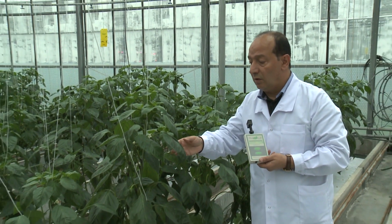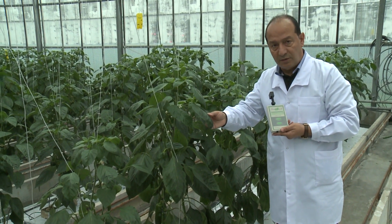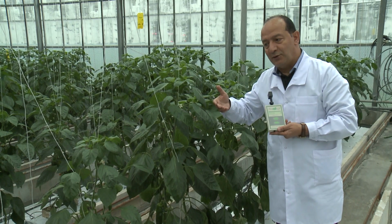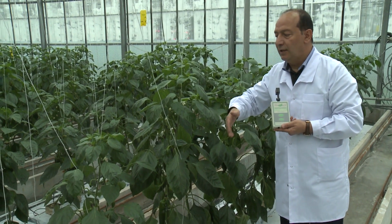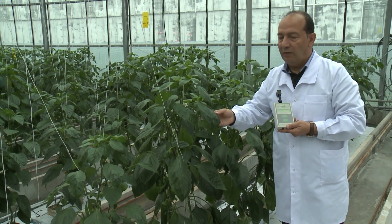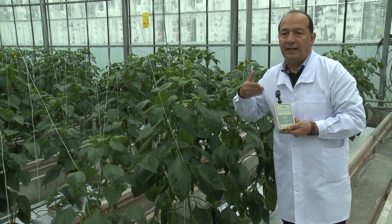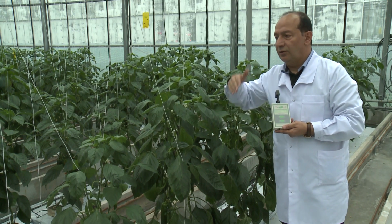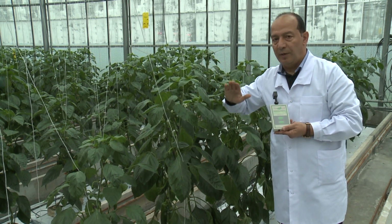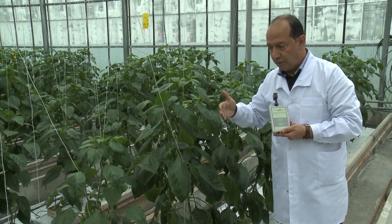And as you know, the chlorophyll concentration is related to the photosynthesis process, and photosynthesis intensity or productivity is related to the final yield. So that means if I have a plant with higher chlorophyll content, I can expect that the yield of these plants will be higher than those with lower chlorophyll content.